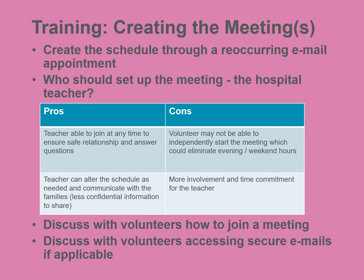The negative with the teacher setting up the meetings is that we found at our hospital, Microsoft Teams, since it's hospital run, will not allow the volunteer to enter the meetings without us allowing them to join. So we always have to be available to allow that connection to happen. And so therefore, if we're not available, then they cannot join together. Sometimes that limits when we can schedule. Weekend hours and evening hours may be eliminated unless we're able to connect and get them joined together.